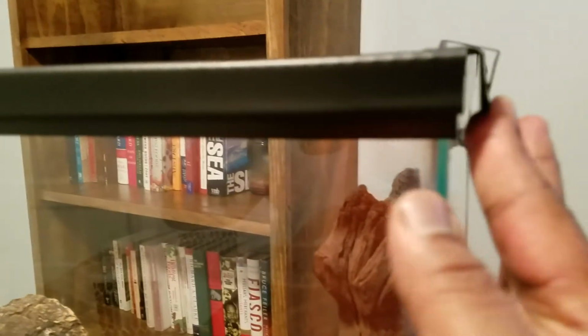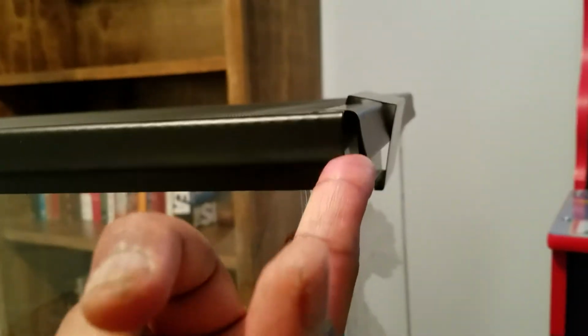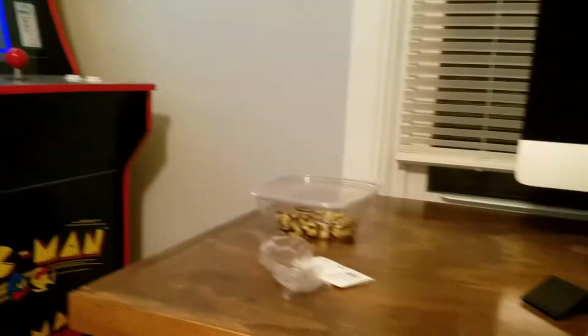And as you can see here, it secures it fairly well. And again, make sure you have it well centered so that you make the most of the equipment. So there you go. So again, you do the other side.